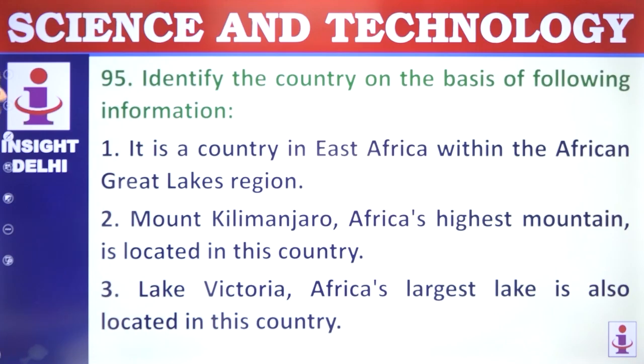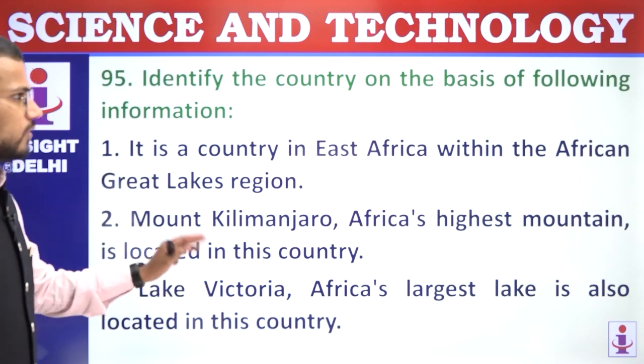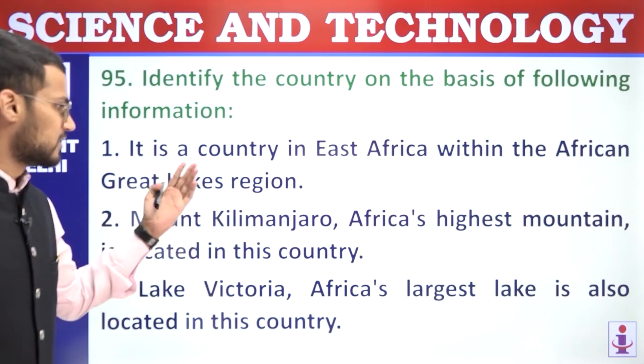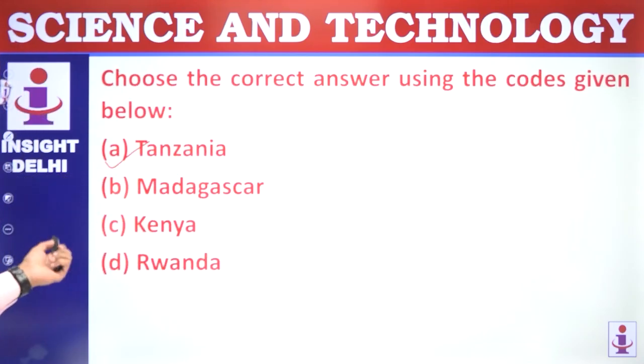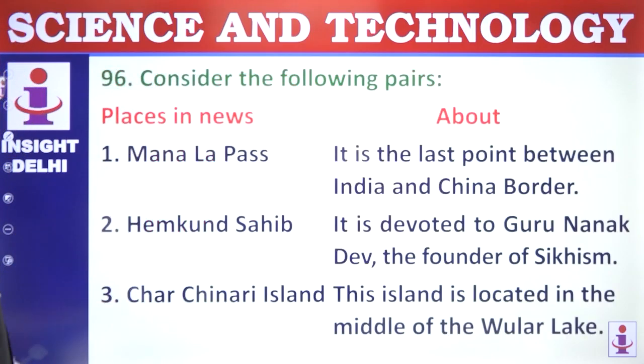Identify the country on the basis of following information. Right? So we have few statements. On this basis, we are supposed to identify the country. First, it is a country in East Africa within the African Great Lakes region. Second, Mount Kilimanjaro, Africa's highest mountain, is located in this country. Right, so country must be Tanzania. Third, Lake Victoria, Africa's largest lake, is also located in this country. Right, so answer is A, Tanzania, because Kilimanjaro and Lake Victoria are there in Tanzania. 95, answer is A. 96.